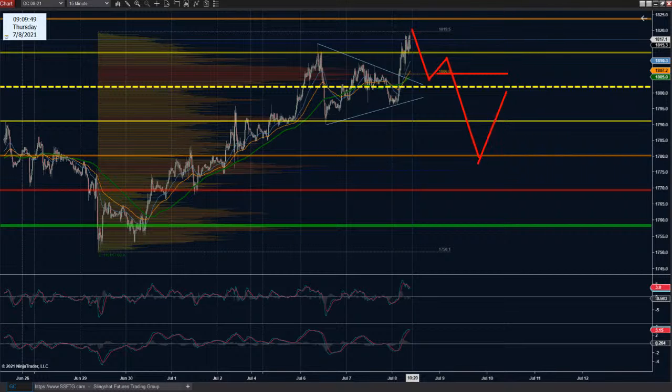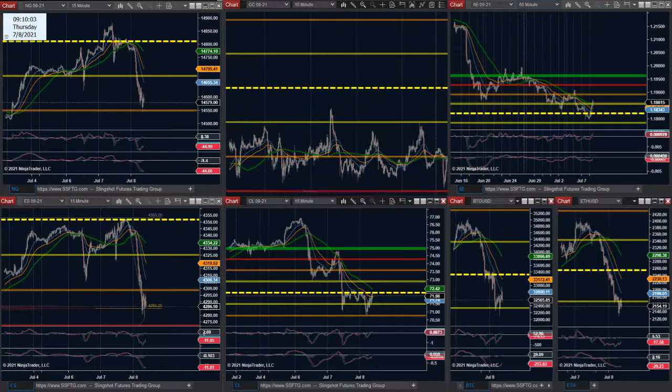And you know how this goes. Then the sellers may try to fail and rotate back up and all kinds of different scenarios happening over there. We're just going to have to wait for a bit more info. Right now, it looks like the buyers are trying to get the breakout to go.